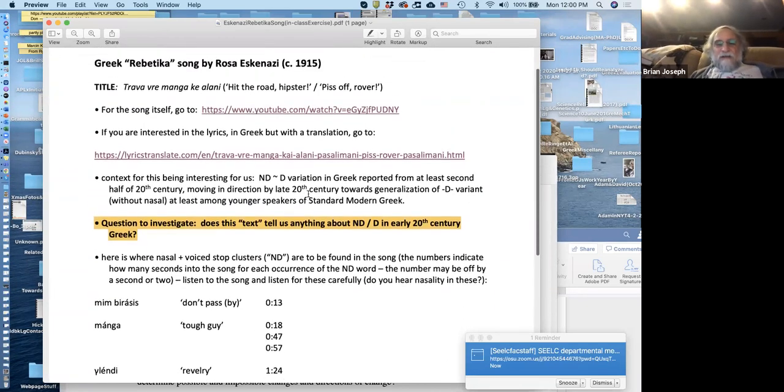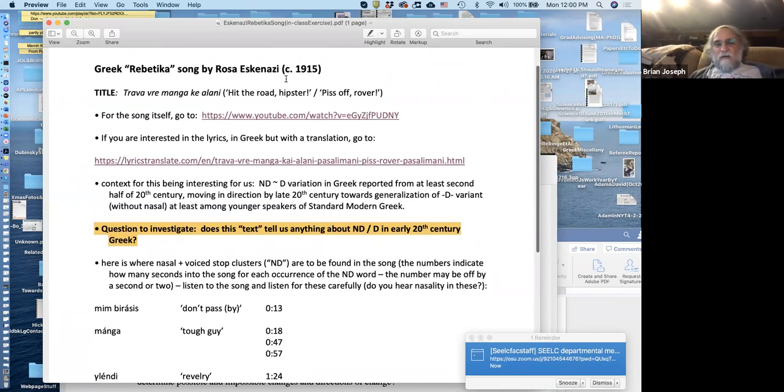What I want you to investigate is this song, which comes from the earlier part of the 20th century, sung by this woman, Rosa Eskenazi, who I think has just a fantastic voice. This is a style of song that was popular then and even now, referred to as rebetika. It's sometimes been referred to as the Greek blues. It originated in the urban centers, especially Istanbul and Salonika in the north of Greece. The song is called Trava Bremanga Ke Alani, which roughly translates to something like "hit the road, hipster." If you want to look at the translation, it's translated as "piss off, rover," piss off in the British sense of scram, beat it.